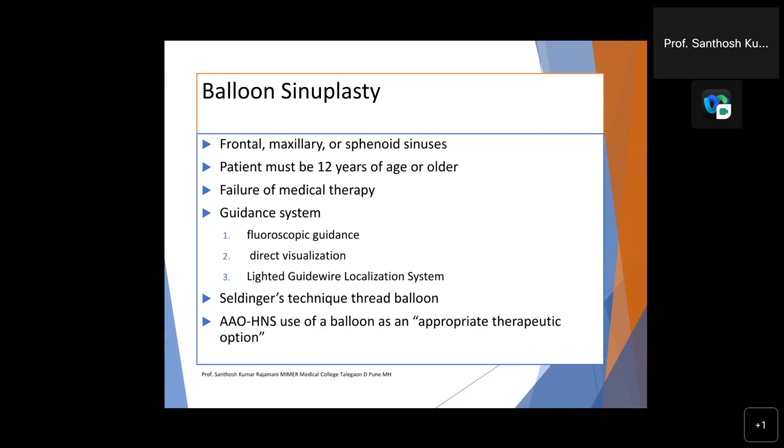Now, there are three types of guidance systems. Basically, in balloon sinuplasty you're putting a balloon into the sinus. How do you take the balloon into the sinus? How does the balloon reach inside the sinus? That is why a guidance system is required.